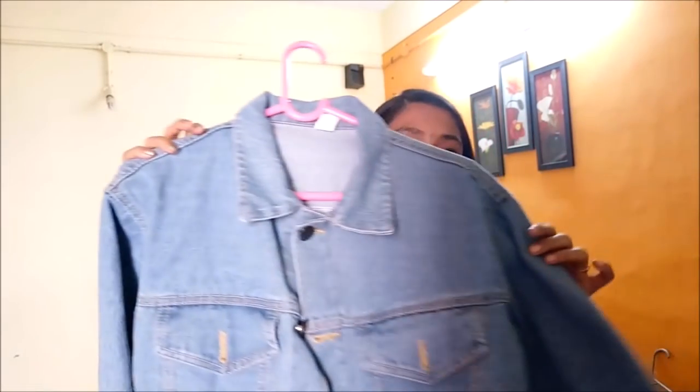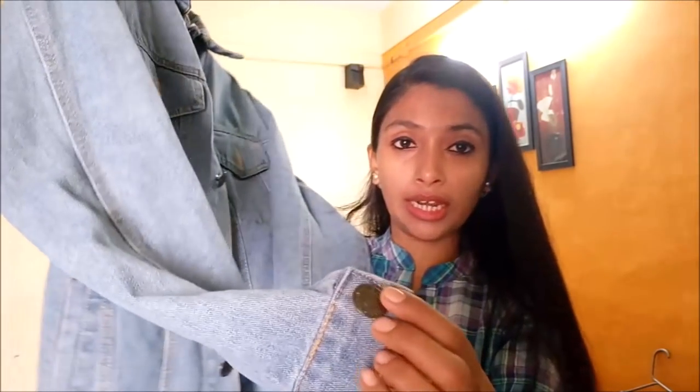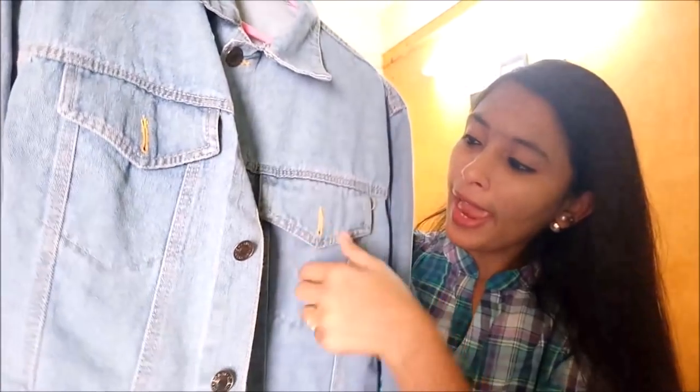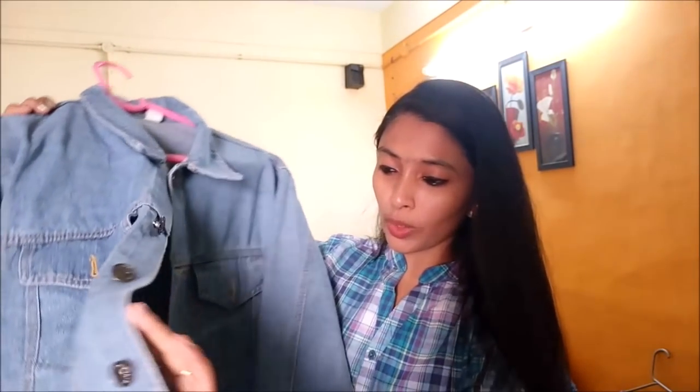The second one is nothing but an awesome denim jacket, and it is so good. It has proper detailing with buttons all over, and two buttons on the side and also from the back. The cloth is so good. Actually I was planning to get a denim jacket for a long time, and when I saw this I just grabbed it. The fabric is so good, and you have pockets also inside.